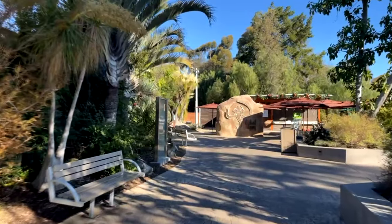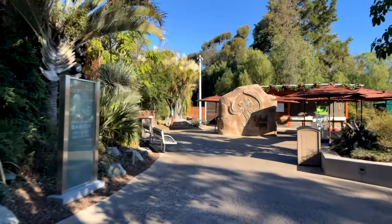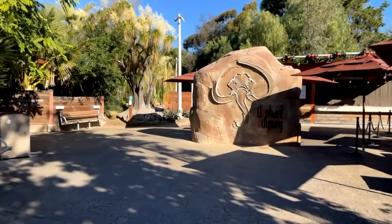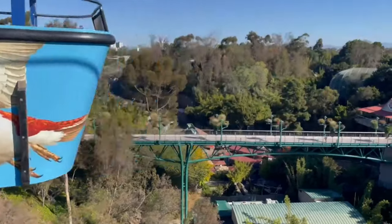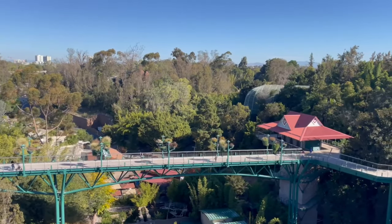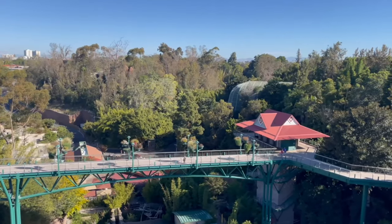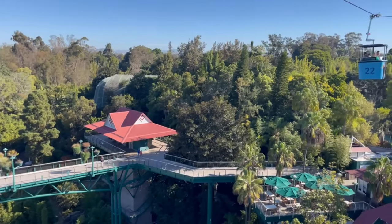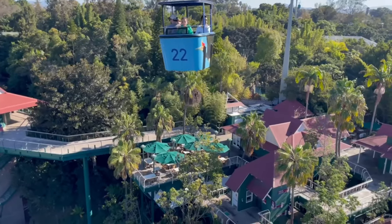This includes the elephant's extinct relative, the Columbian mammoth, as well as cheetahs, camels, horses, and much more that you wouldn't expect. The Elephant Odyssey can be accessed by the route we took to get here on the tour bus, or more easily by the Skyfari, which I'm on right now. The bridge you see below me right now leads directly into the Elephant Odyssey.